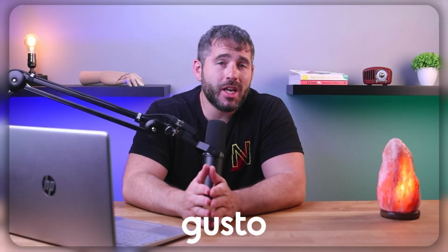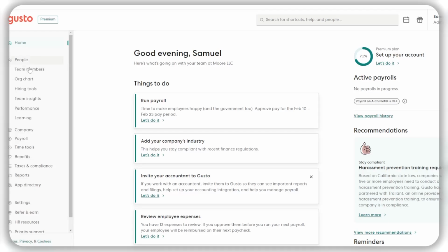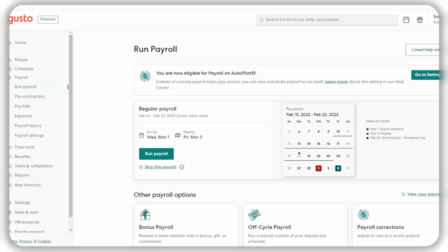In this one, I'll be talking about Gusto, which is a well-known payroll service provider that offers a wide range of features and services to businesses of all sizes, especially small businesses, to help them manage payroll, benefits, and HR tasks more successfully and efficiently. Gusto now offers a variety of features and services such as online payroll processing, time tracking, and benefits administration that can make payroll processing simpler and more effective.